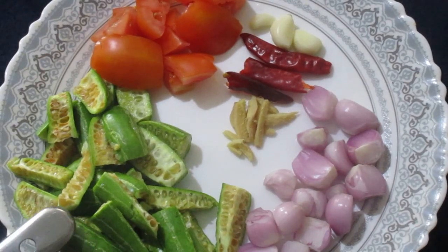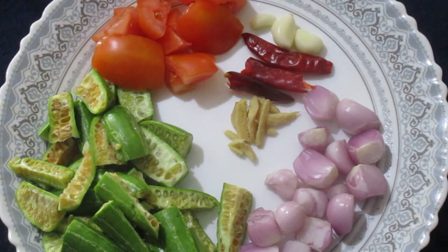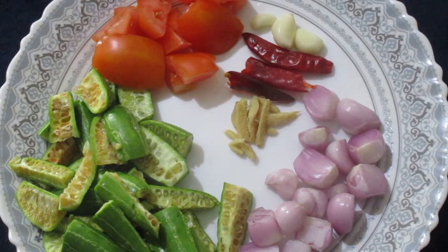Today we are going to make potato ivy gourd coconut milk stew.